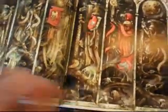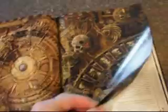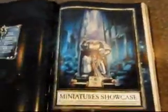Here we get into the 41st millennium section, and this is where it talks about all the fluff and the background. It gets into all the races and the different types of armies that we'll be playing. And that's a really nice intricate piece of art. And right behind it, of course, is the big fold-out. If there's another fold-out, I haven't found it yet. Of course, I really haven't dug through the rulebook in detail yet. And it did fold back nicely, so I wasn't too worried about it.